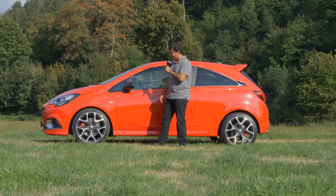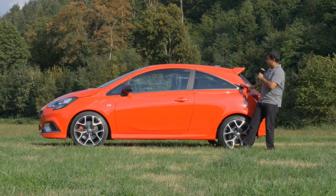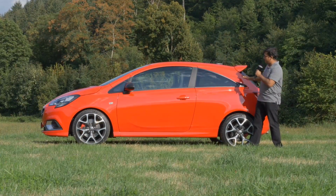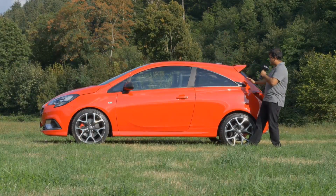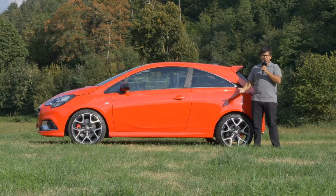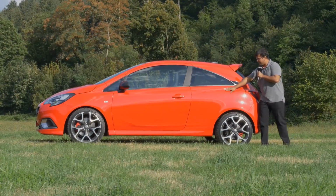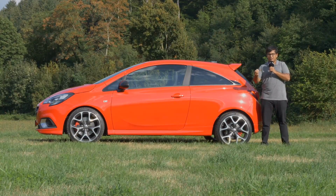As we go further down the side, this is the very typical Corsa roofline, very swooping, very symmetrical in this way, you know, the way it swoops upwards from the front and kind of dips down in the back, gives a nice arch. Some people don't like it. What do you think? Let me know. As we go further down the side, a slim shoulder line, just to give that little bit of accentuation.